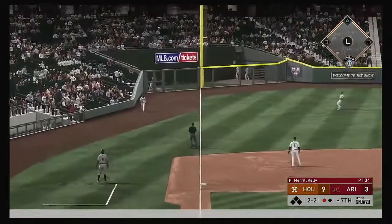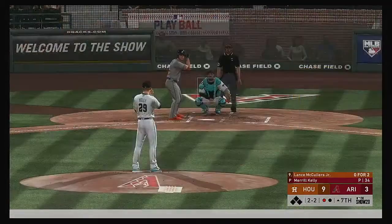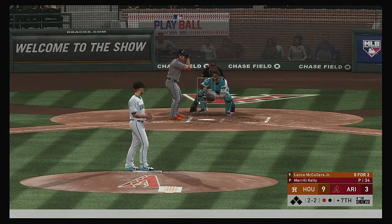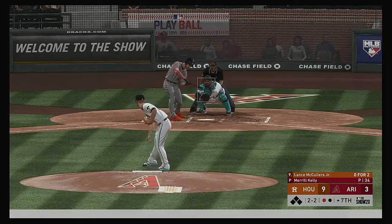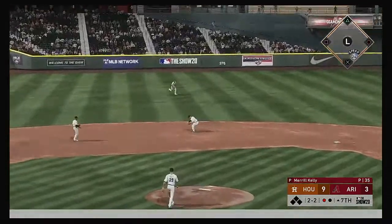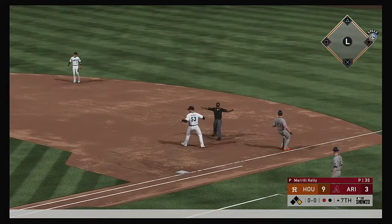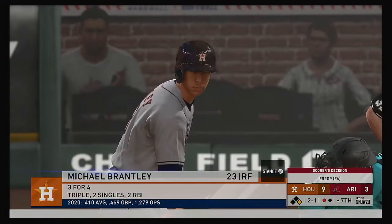Lifted down the line in left. Peralta on the move. And they can't run it down. Here's another 2-2. Grounded to short. Ahmed fields it cleanly. And the throw pulls the first baseman off the bag, and he's safe at first.